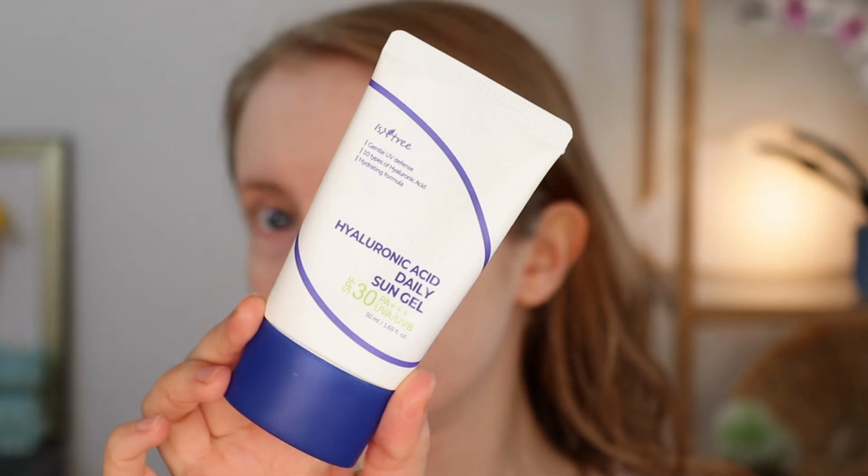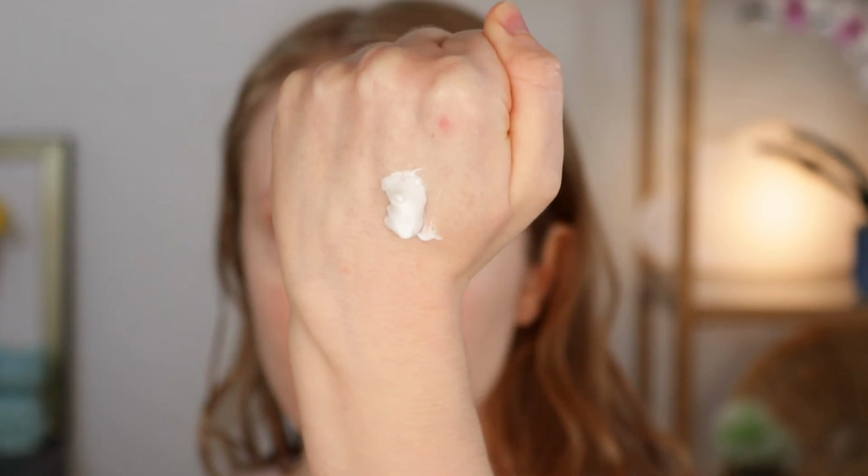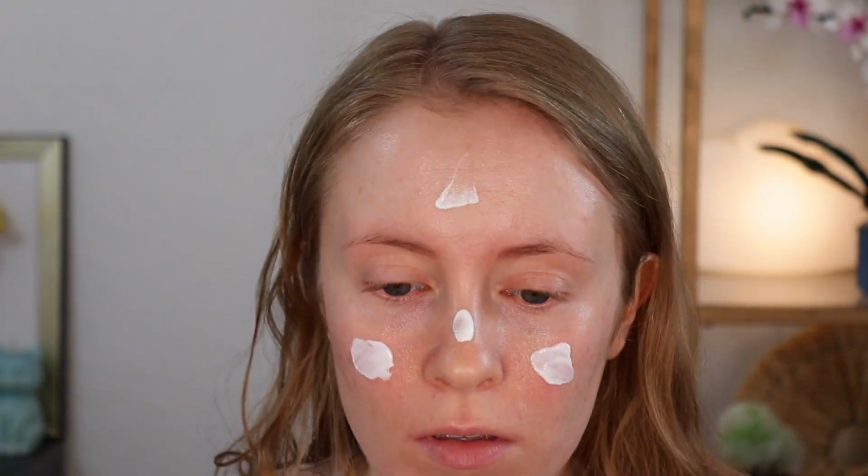But the Daily Sun Gel, as the name would imply, has kind of a gel texture, very lightweight, and it does sink in quickly. I did find it just a little bit drying, and because of that, not great under makeup. My makeup just looked dry on top of this. Overall, I just feel like this one is pretty unremarkable.